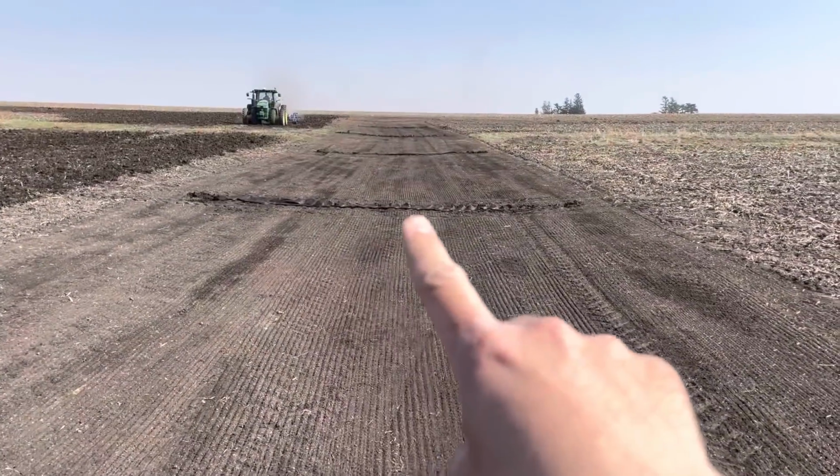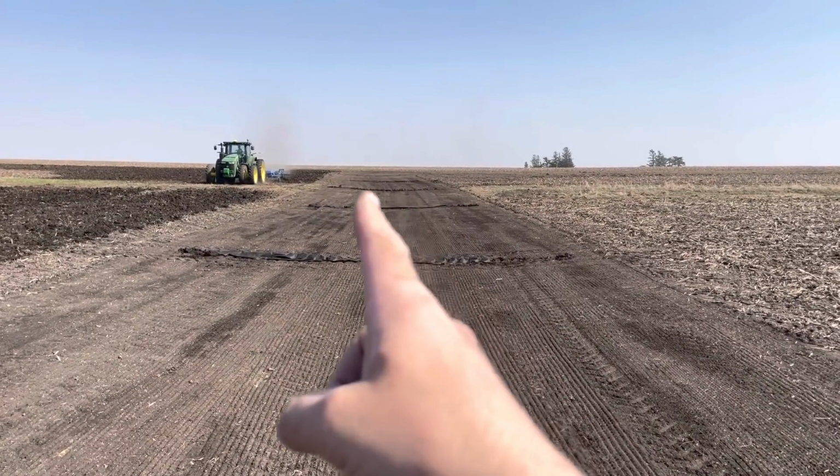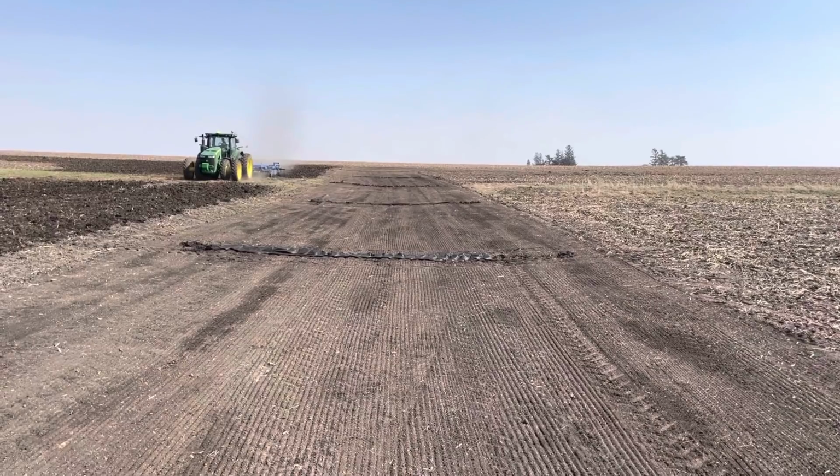All right, it's looking nice. Cole and I are going to keep plowing in some more of these felt strips to control erosion in the new waterway, and Josh is going to use the chisel to try to smooth out the rough edges.